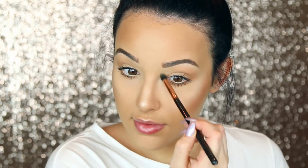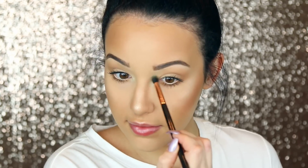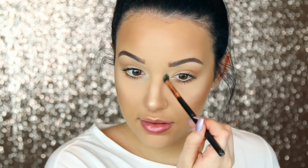One more thing for the eyes, I'm going to highlight the inner corner. I'm just going to take some more of that highlighter from the Anastasia Glow Kit. I love highlighting the inner corners of the eyes, like staring into someone's soul, you know? I don't know. I just always highlight the inner corner. And I like it to be intense. I'm just using the Starburst color for this.